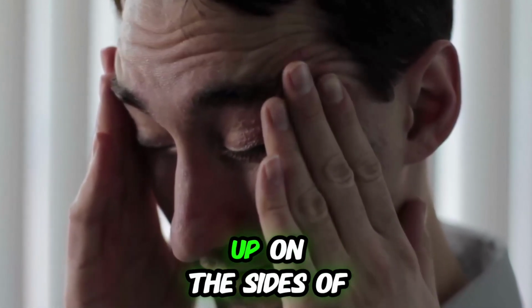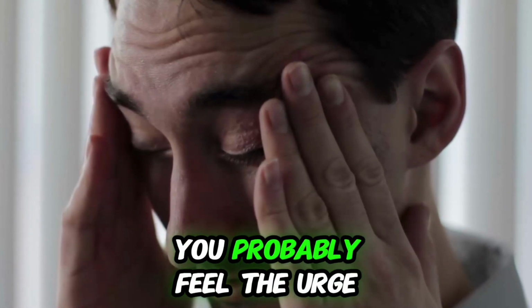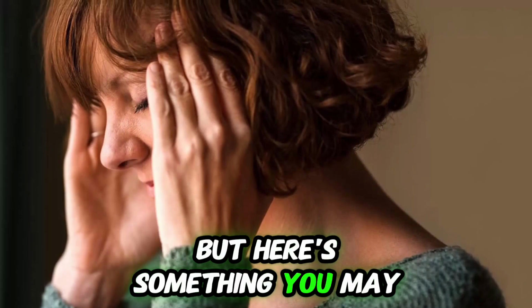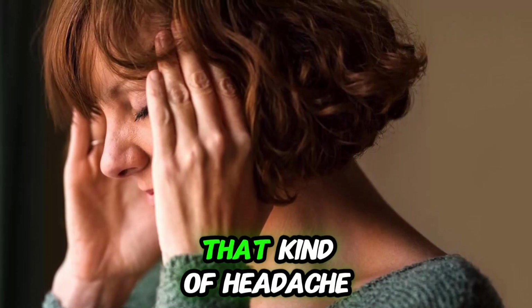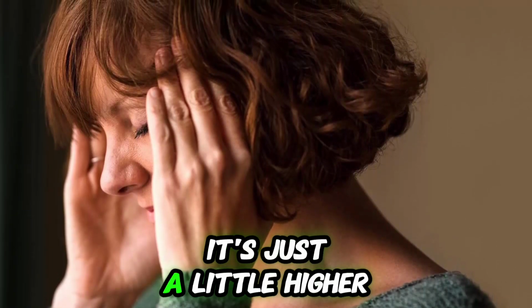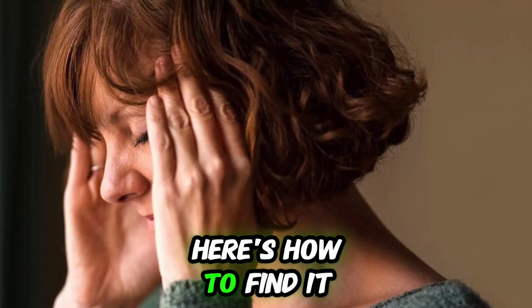When a headache creeps up on the sides of your head, you probably feel the urge to rub your temples. That's what most people do because it feels natural. But here's something you may not know: the real trigger point for that kind of headache often isn't exactly in the temples. It's just a little higher. Here's how to find it.